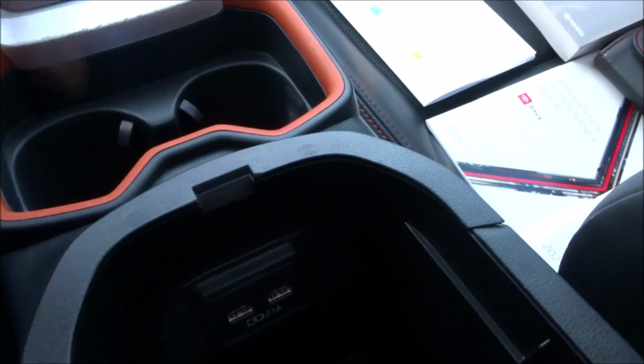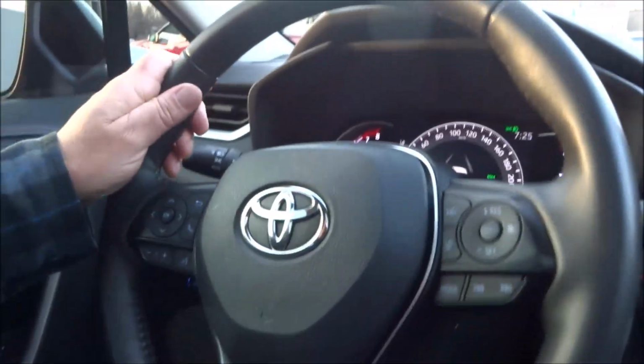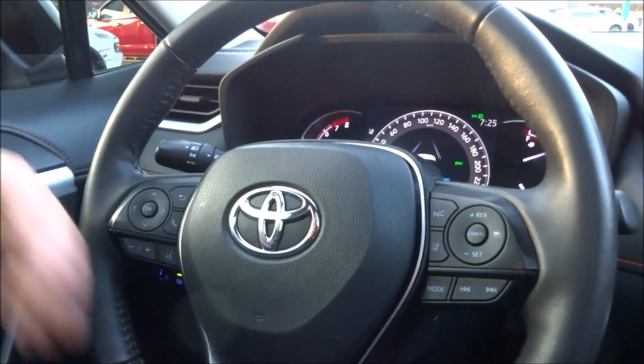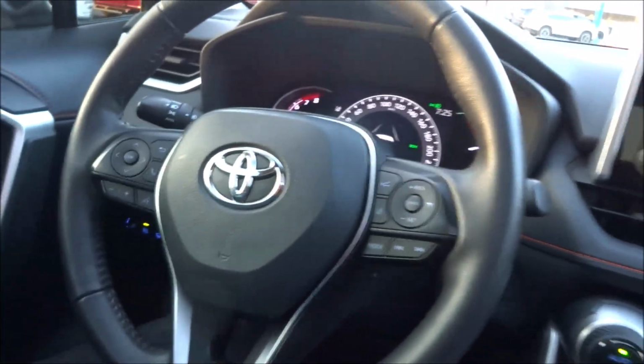Excuse me, you'll see those down there. Lots of space underneath. And last but not least, we have a heated steering wheel. I think I mentioned that earlier. I've got that on there now, nice and toasty, all leather wrapped as well, and tilt and telescoping steering, so you're certainly able to get a comfortable drive position and visibility.